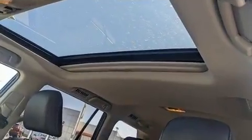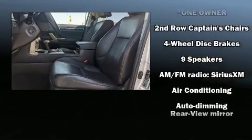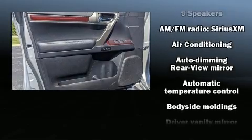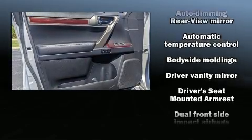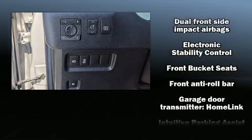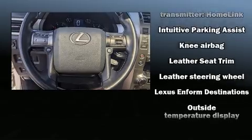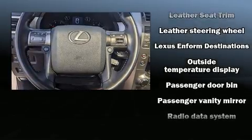For drivers who enjoy the natural environment, a power moonroof allows an infusion of fresh air. Premium sound drives 9 speakers, providing you and your passengers a sensational audio experience. Side curtain airbags deploy in extreme circumstances, shielding you and your passengers from collision forces.